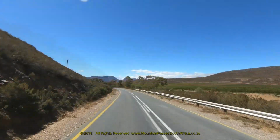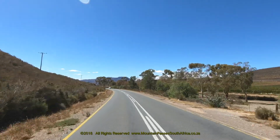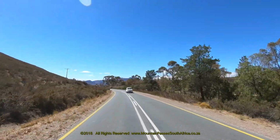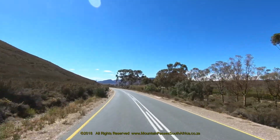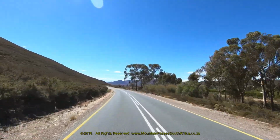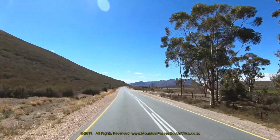The descent continues steadily, and the gradient gradually eases off as the kloof reaches its narrowest point, which is marked by an intersection with a gravel road leading off to the right, marked as Boeswarmoed or Maatjiesrivier. If you want to drive the Boeswarmoed Pass, you should take this turn-off.